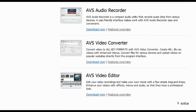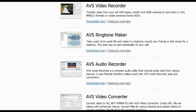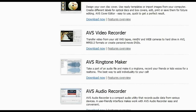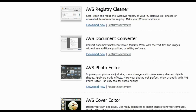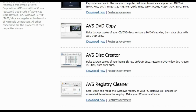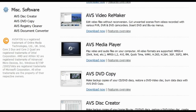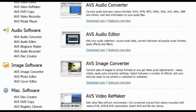So this is really good, and the company that we bought it from, AVS, is pretty good, and they've got these 17 other softwares too, so ringtone maker and audio editor and video recorder, and you can see for yourself here, photo editor, document converter, that's useful, registry cleaner, disc creator, DVD copier, and media player, and there's another one, a photo video remaker, photo image converter, that's useful, we use that quite a bit too.